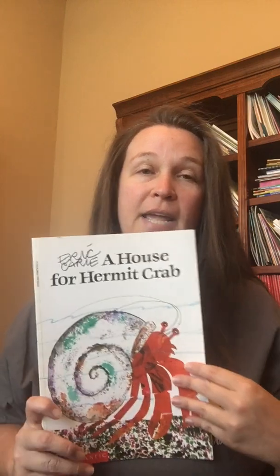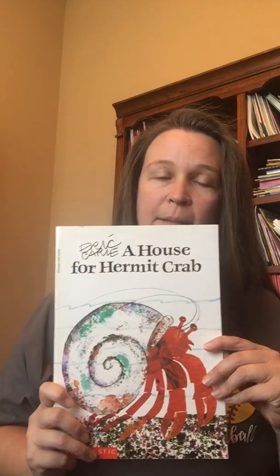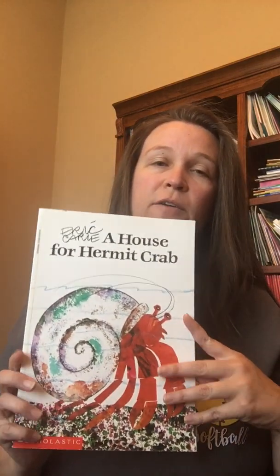Do you know what a hermit crab is or what it does? It's a small animal that lives in a shell, and as he grows, he gets too big for his shell, so he has to come out of it and go find a bigger shell. So that's what this story is about today. Hermit crab is looking for a new shell.